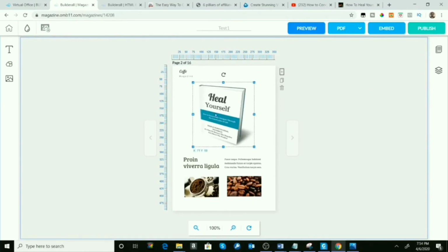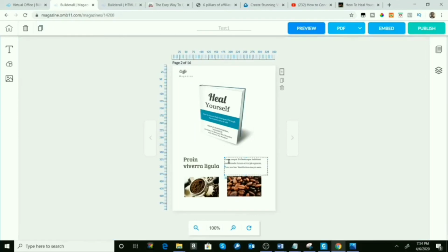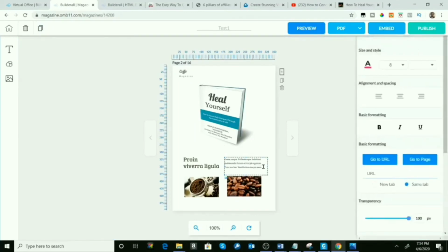So this book right here, I don't know why I wanted to use this picture. It's just something that I like to talk about, this book, because it's very helpful. Even though we're dealing with coffee, I just wanted you guys to see an example of how you can actually change the pictures. And then down here, when it comes to the text, you see they have the text right there. It's real small, but as I stated before, you can change all that.